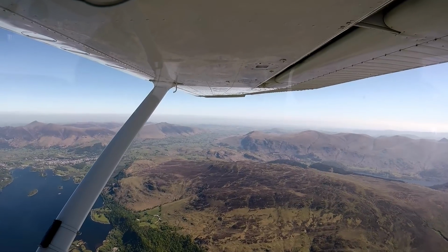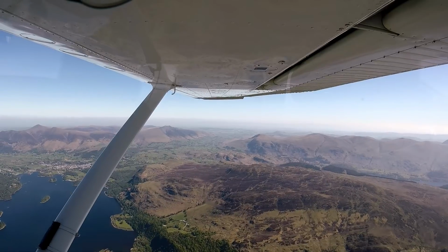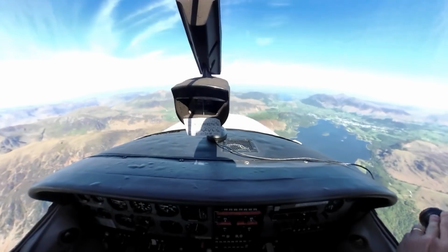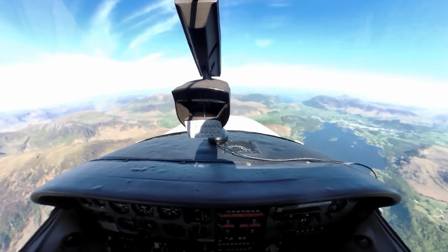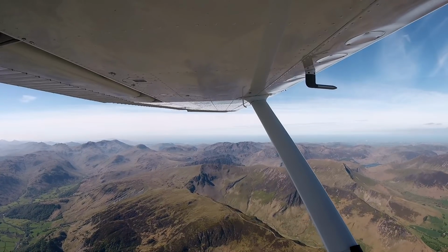You are really fast, G-EFAM. My comments about the ground speed. With the southeasterly wind pushing us, we were crossing the ground at about 170 miles an hour at this point. Here is Derwent Water, and we're just about to fly over Capels.